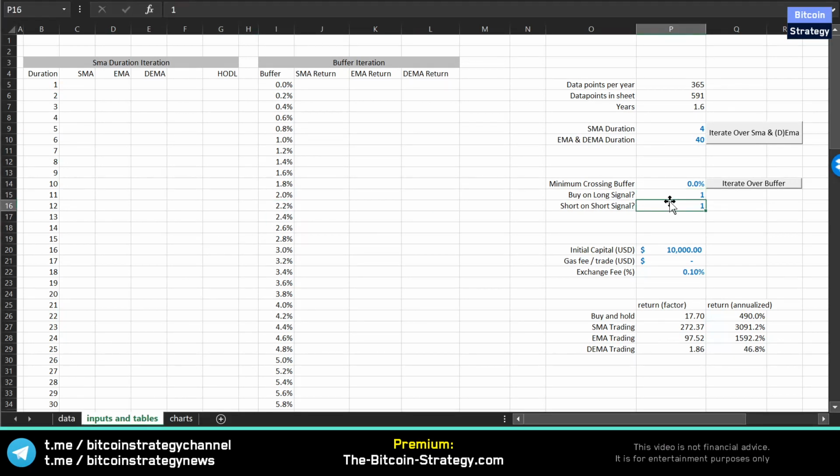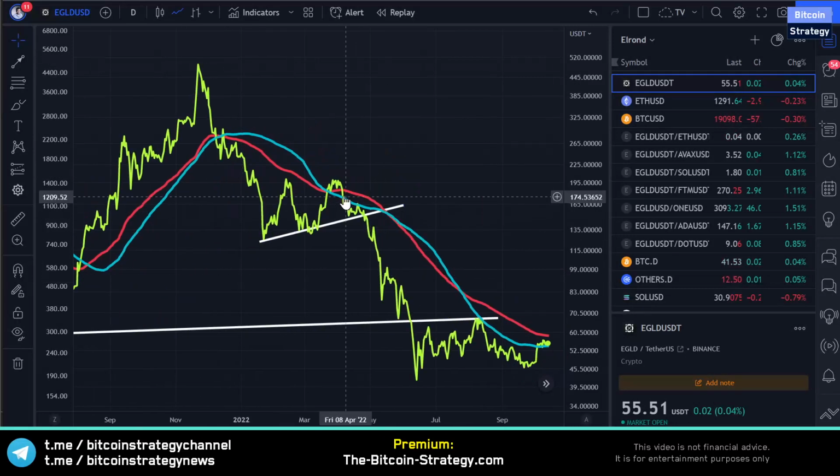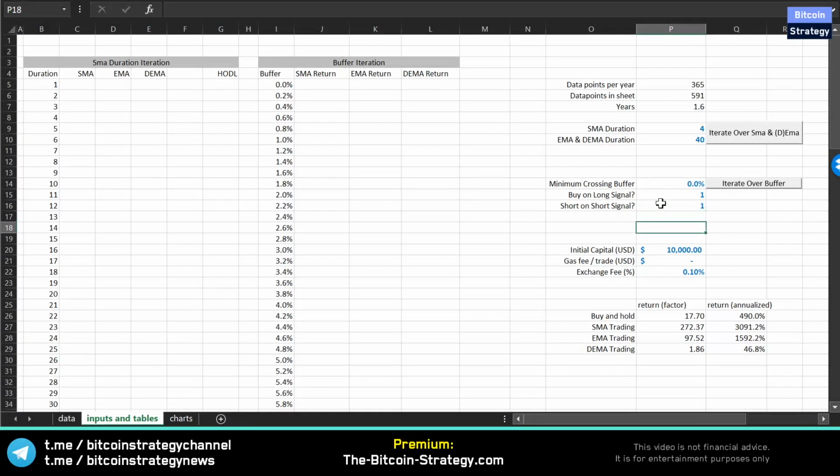So let's say we go both long when the price is above the moving average, and we also bet on falling prices when we're crossing below, right? So let's say we go below those moving averages. We want to make money when this price is going down, so we enter a short position. We make money when prices fall. So we do both of this. We bet on rising prices and on falling prices. And we've got an initial capital of 10,000 US dollars. And let's then iterate over the different simple and exponential moving averages.